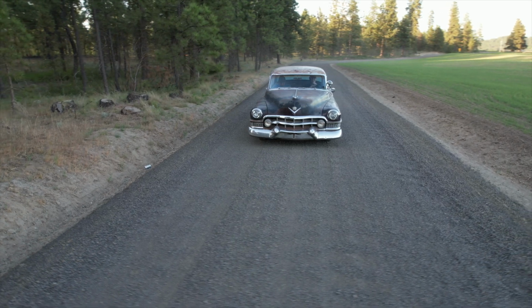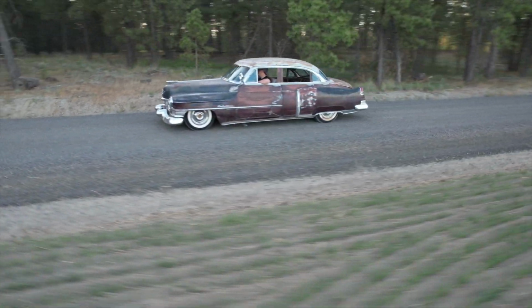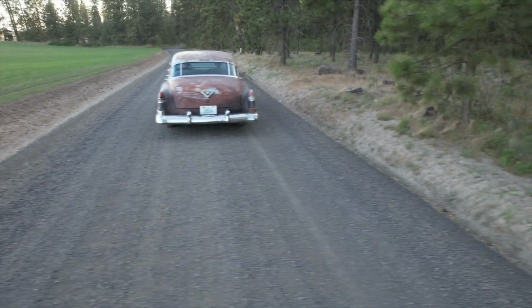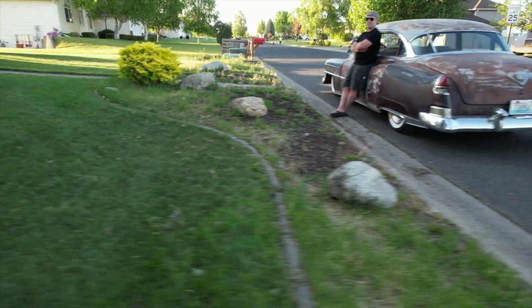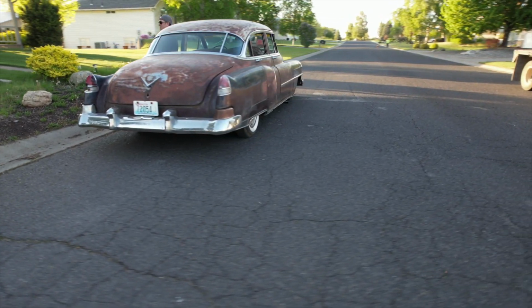It's a runner. It's got a 69 327 small block Chevy in it instead of the original 331 Cadillac motor. And that seems to run pretty good. It's got gnarly exhaust. It's got a stance that's to die for. It's a pretty gnarly looking stance. It's a lowrider, and it's a cool looking car.